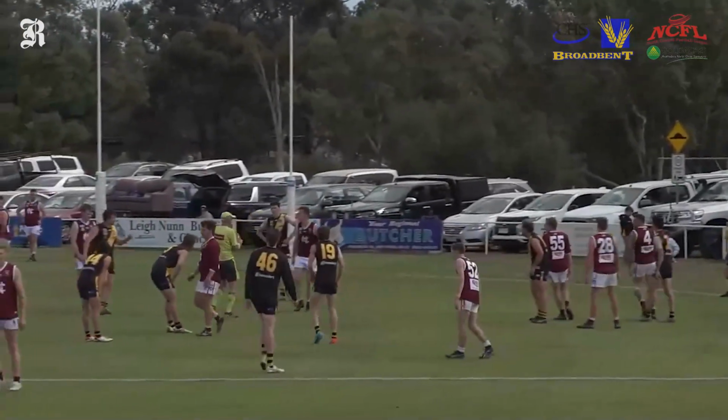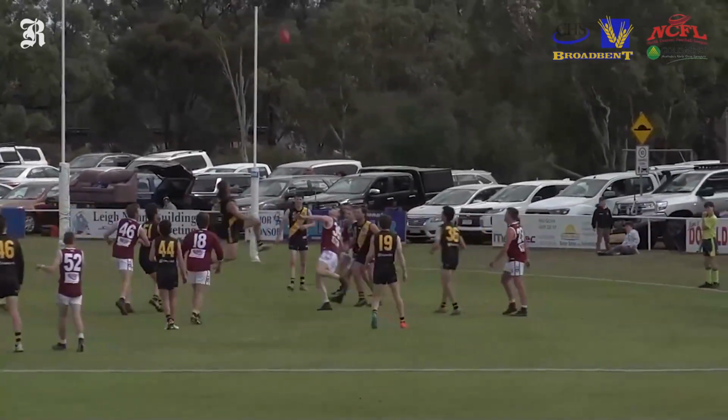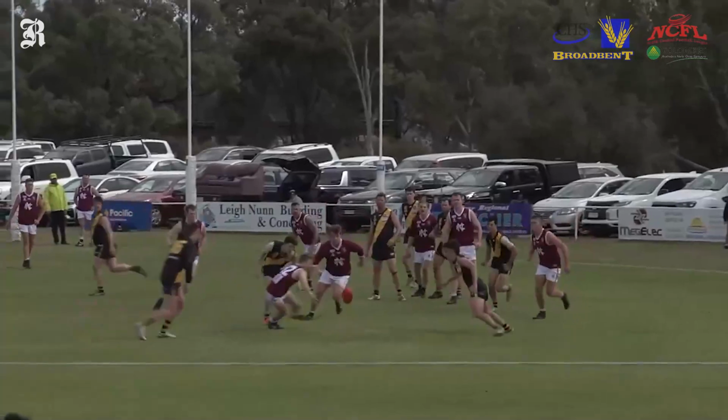And seconds ticking down, about 30 seconds left before the siren sounds. Nullawil, Sea Lake going to try only to hold it up, opportunity I'd say to score. They've banged it forward. Cooper's nearly got his hands on it.